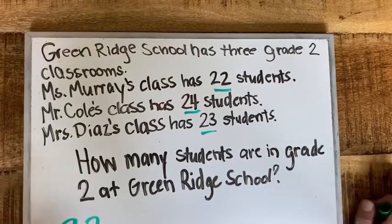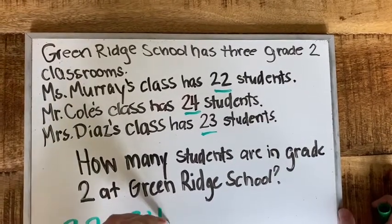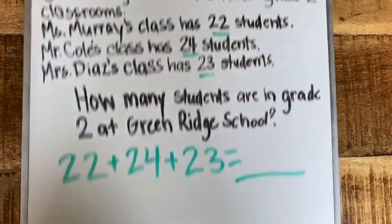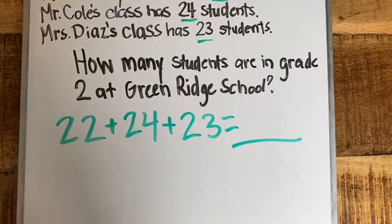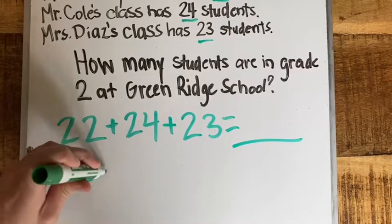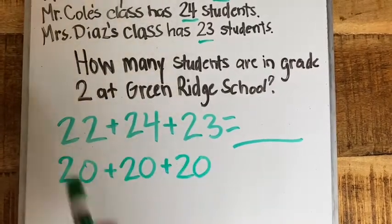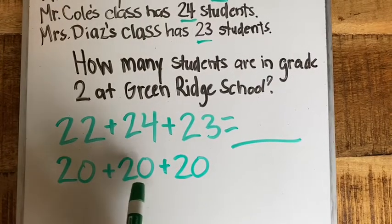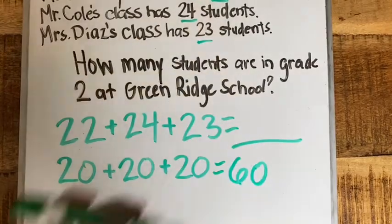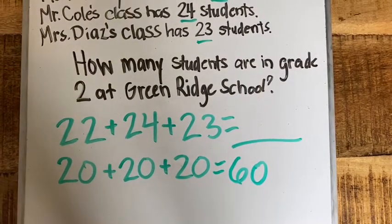So we have 22 in Miss Murray's class, Mr. Cole has 24, and Miss Diaz has 23. And we're going to figure out how many total second graders there are. Now, I think I'm going to pull apart my tens and ones here. So I have 20, 20, and 20. 20 and 20 is 40, 50, 60, because there's 2 tens. Now, you could draw that out with tens and ones if you weren't sure.